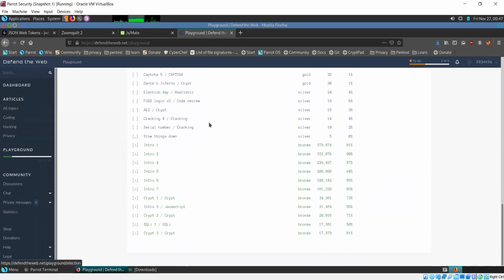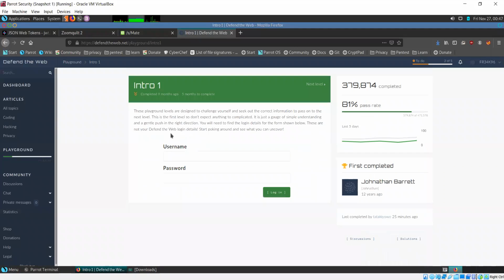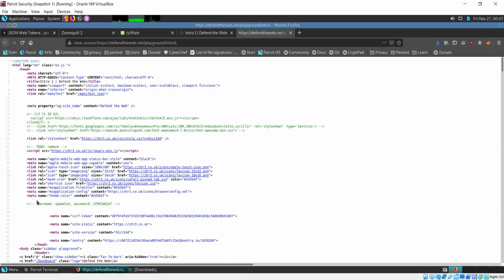Okay, so let's look at a few of these challenges. Let's say we go to intro. The playground levels are designed to challenge and so on. We need to find the login details for the form shown below. Of course, these are not your actual login details. In this, it's very simple, just use view source. This is the username, this is the password.